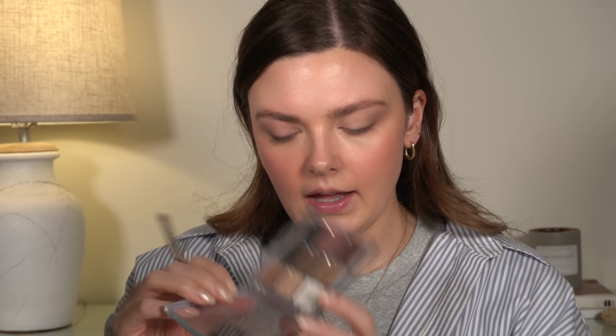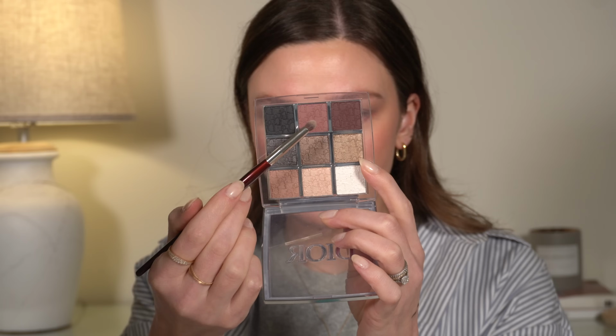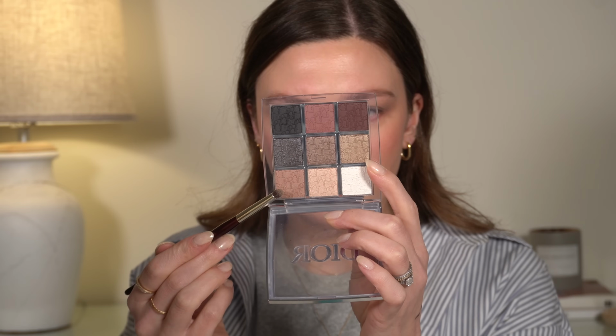All right, I'm gonna take this shade here and this shade here, so Mauve and Soft Rose, so a little bit of both. And I'm gonna put this on the lower lash line.